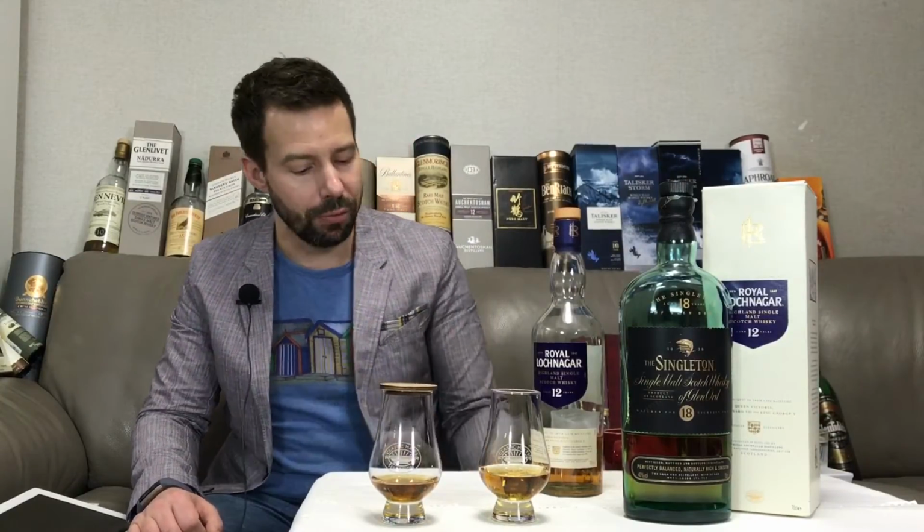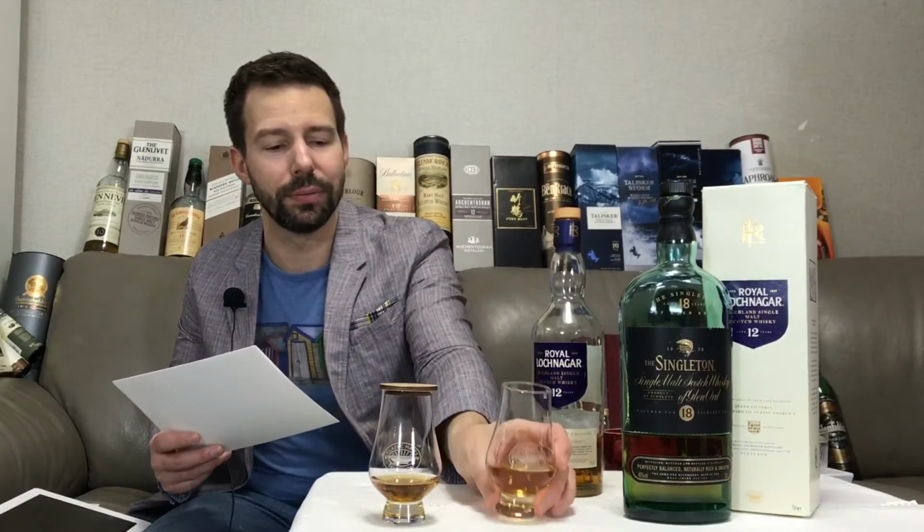All right, now we're going to check out the color of Royal Lochnagar 12-year, followed by the legs. Then we'll check out the nose, the palate, and the finish for the whiskey, and follow that up with a Whiskey Whistle whiskey score. So let's check out the color.